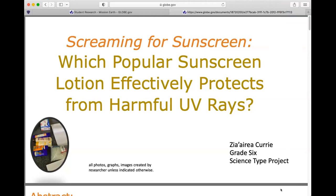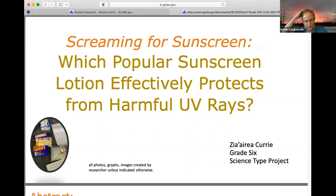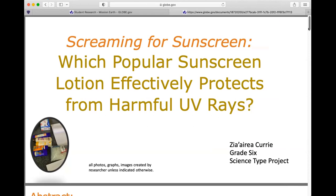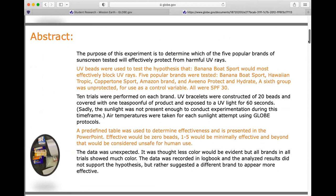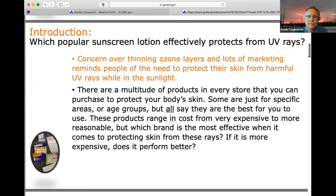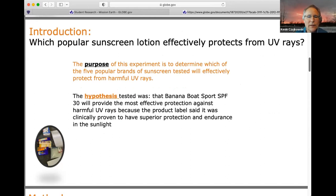So I will just scroll through. She did not submit a presentation, a video, so we do want to give her credit by looking at her slides. Now, Kevin, did you want to just read like a purpose? I could shorten, I suppose. Here. So yes, using UV beads to see how the SPF of the different sunscreens helps block the UV rays. This is kind of an introduction again, that they each protect you in different ways, or different amounts. And then, with all SPF 30, which sunscreen provides the most protection?